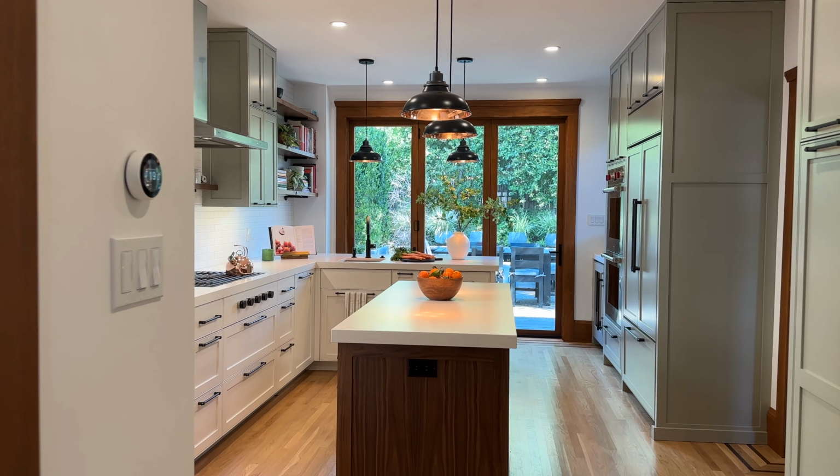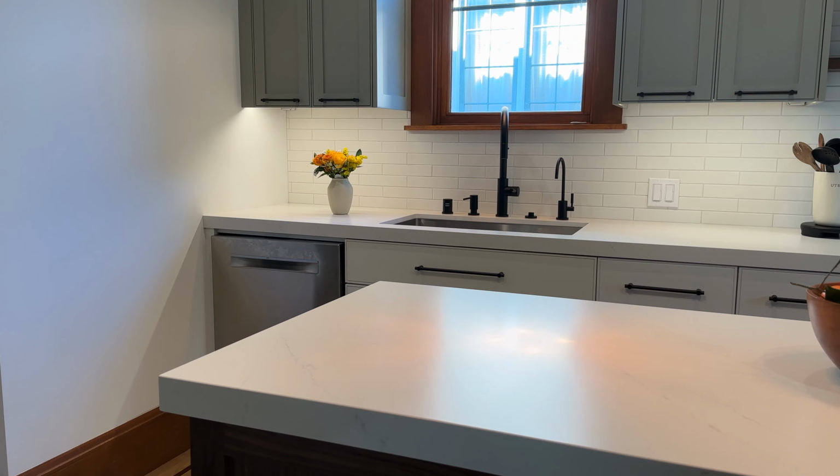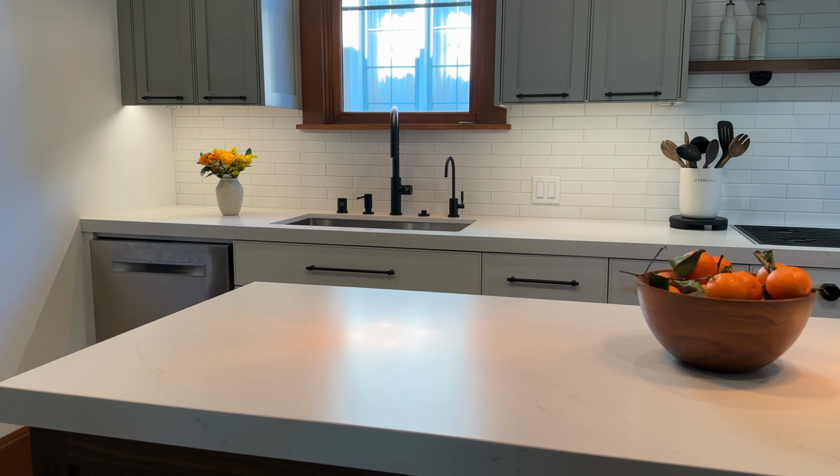When these owners picked HDR, what was the difference? HDR listened to them. It's all about a consultative process. This house is so old and so beautiful, but they wanted to modernize it. So they got the best of both worlds. HDR was able to offer two disciplines, preservation and renovation.